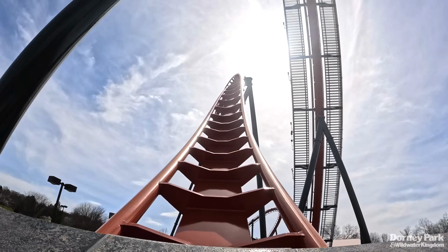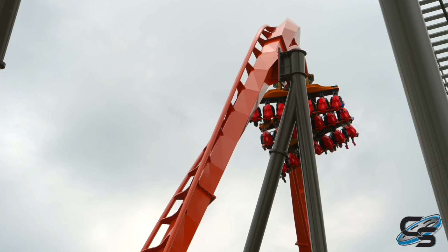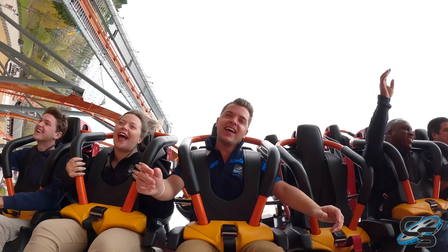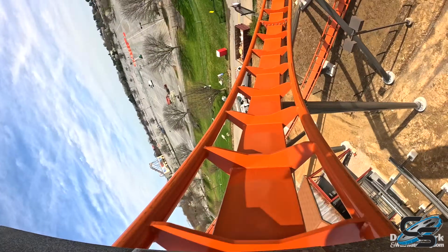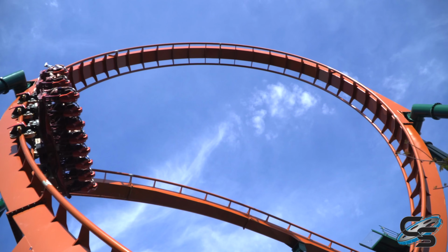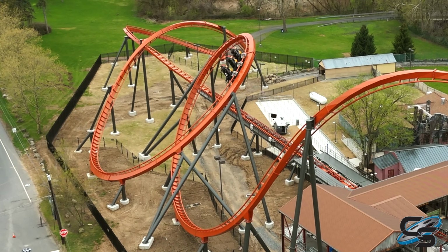Your next element is a nice big floaty 0G roll. Really nice graceful inversion. I really like this moment on dive coasters. I think it works really well. And then Iron Menace features the first ever inclined loop on a dive coaster. We've seen a vertical loop before, but this one is tilted. And you know what? It's pretty intense.